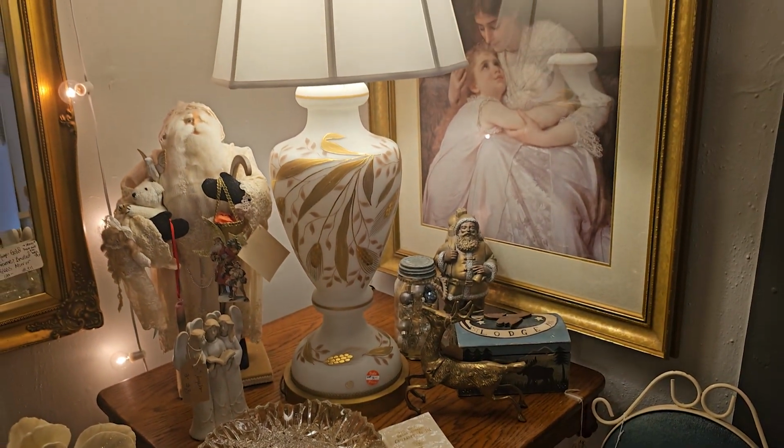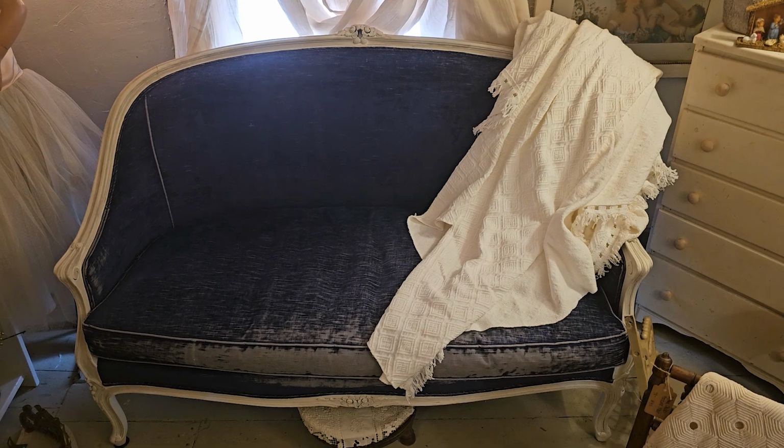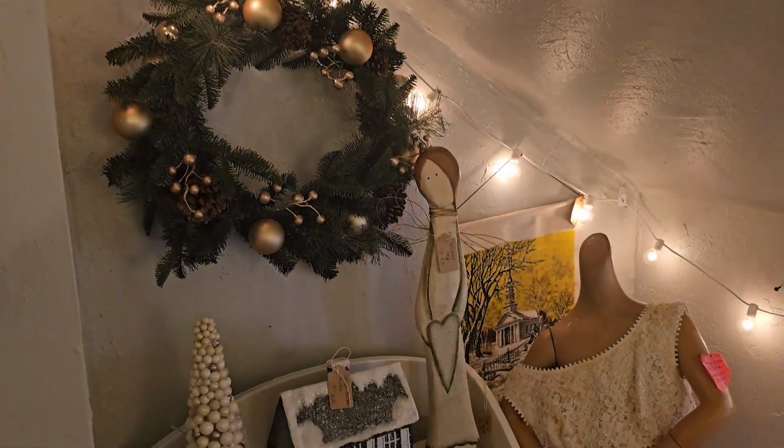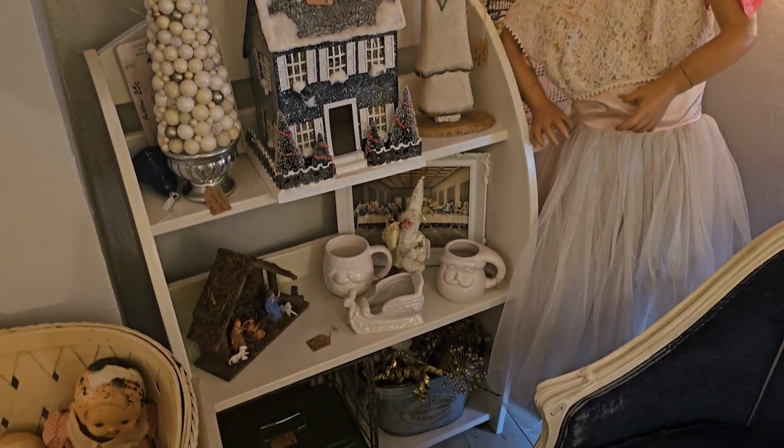Anyways, this place is very surprising. It is much larger than it looks from the outside. Don't let the outside deceive you. Yes. There's lots of things in here to look at. I really, really had fun here today.